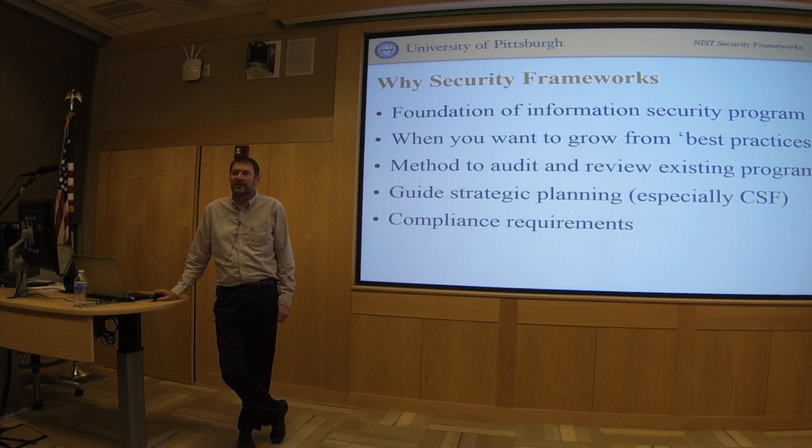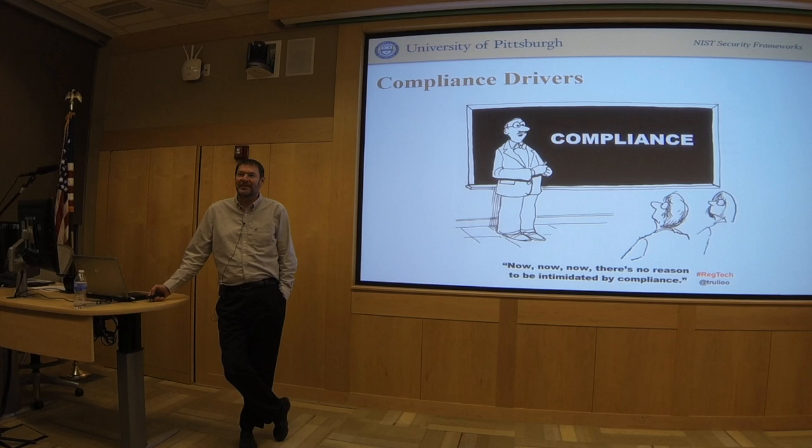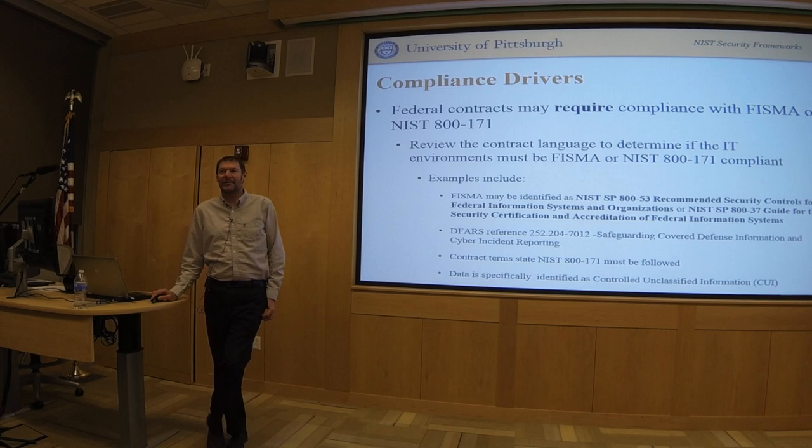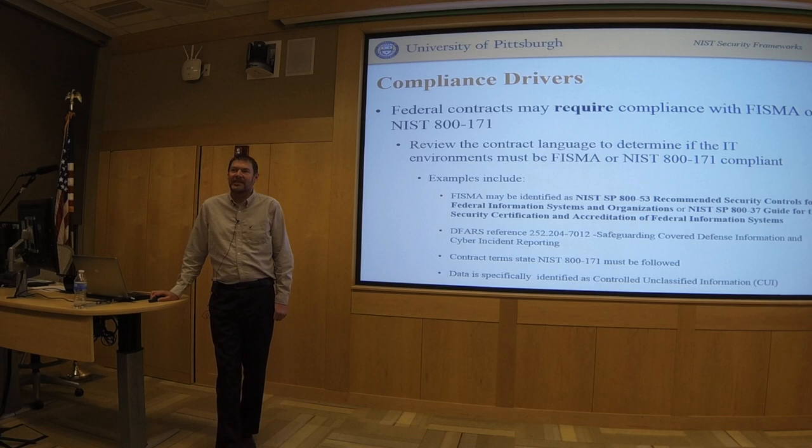Finally, another reason you might want to be involved with security frameworks is that you might have compliance requirements. If that last reason is why you're looking at frameworks, there's no reason to be intimidated. That being said, federal contracts might require that you be in compliance with several standards. The two that I've seen in the federal contracts we've gotten at the university are FISMA requirements and, more recently, requirements to follow NIST 800-171.